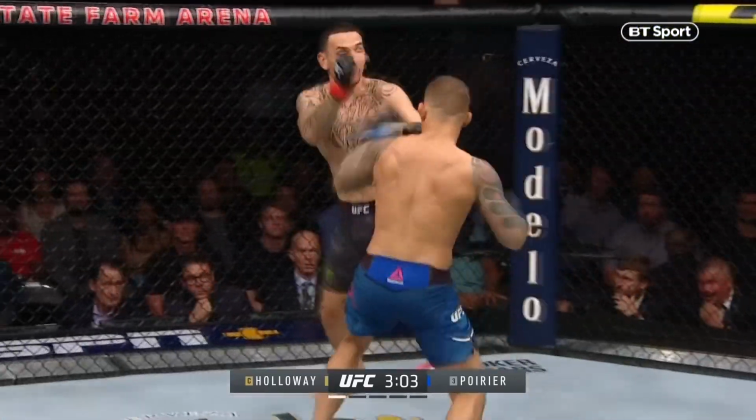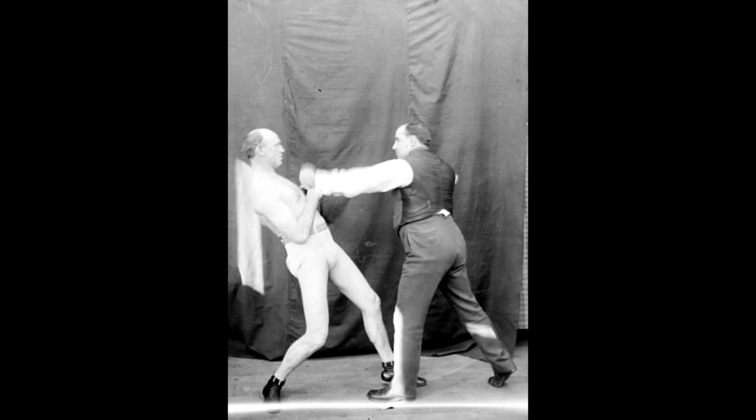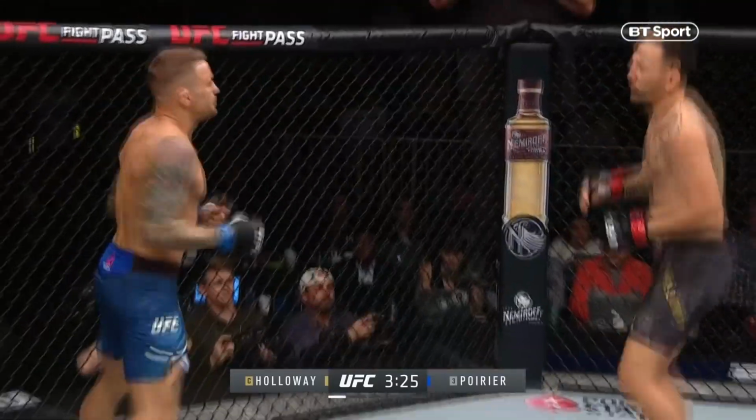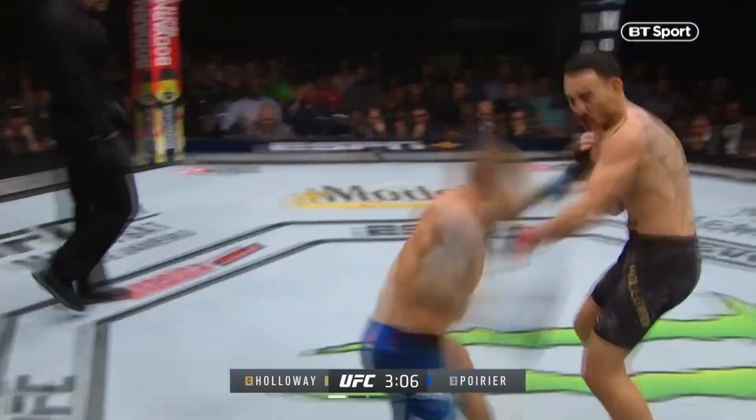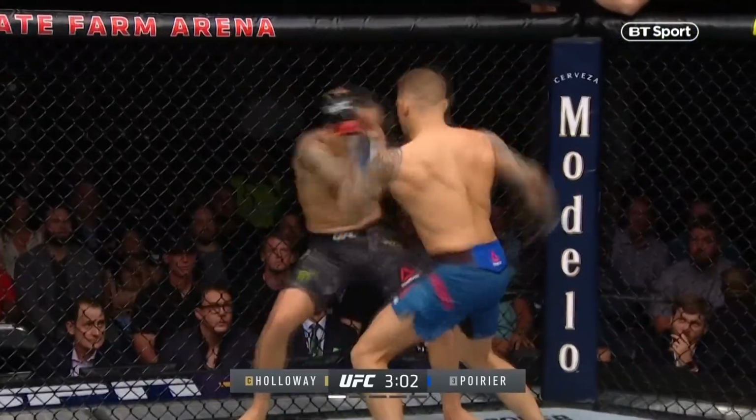Now, this technique is emphasized strongly in the Russian style of boxing. So renowned boxing coach KV Gradopolov valued the old Fitzsimmons shift, where you step into the opposite stance and smack the body. Now, he viewed this as such an important piece of boxing technique that he documented it in his book, The Tactics of the Foreign Masters. This shift is what allows Dustin to cover ground quickly while still being offensively potent.